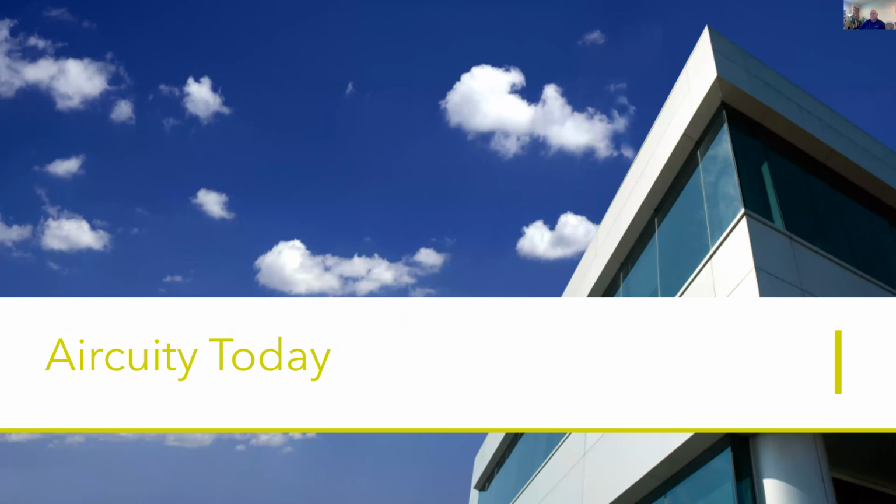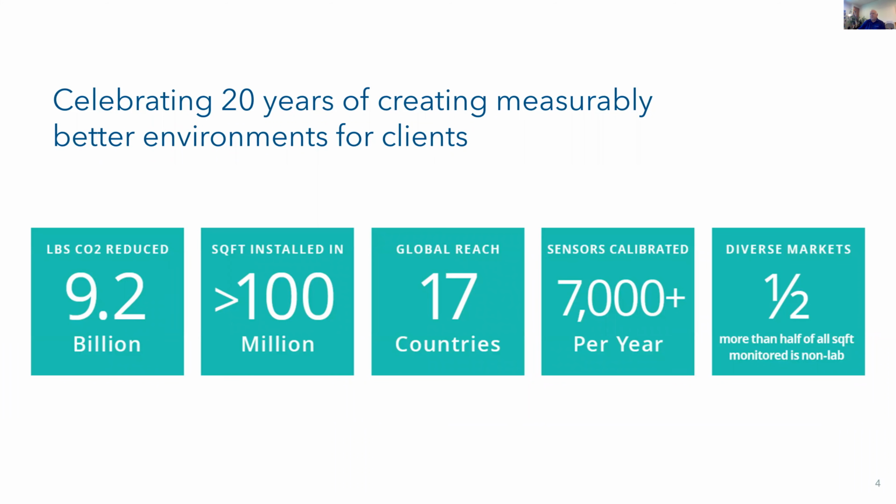So from the standpoint of Aircuity today, we've been here 20 years, as I said, it's 21 now. And we're closing in on about 1,000 different project opportunities across 17 countries. About half of our projects, or a little more than half, are in critical environments like laboratories, vivariums, etc. And that's where we'll spend the majority of our focus today.